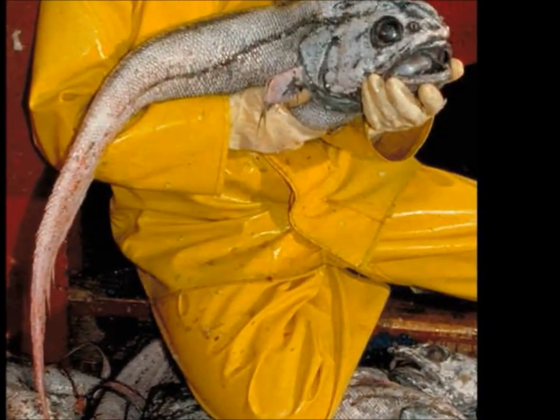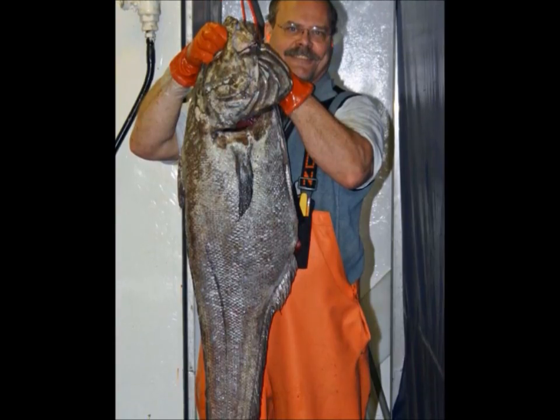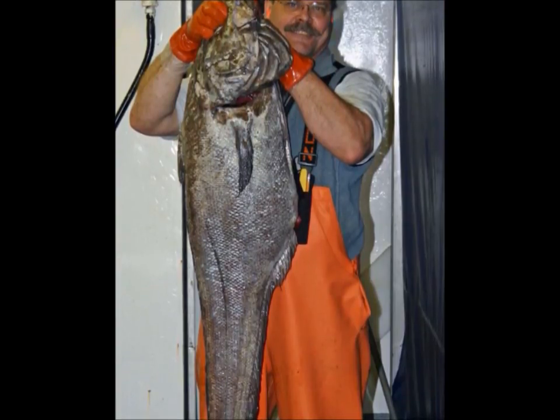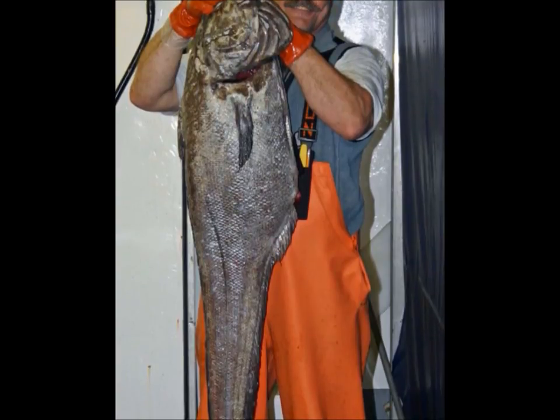Found in the North Pacific, from northern Japan to the Bering Sea and south to northern Baja California, Mexico, the giant Grenadier has a greatly elongated pointed tail, also giving it the name rat tail, and can reach lengths of up to 2 meters long.